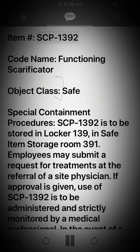Item: SCP-1392. Codename: Functioning Scarificator. Object Class: Safe. Special Containment Procedures: SCP-1392 is to be stored in Locker 139, in Safe Item Storage Room 391.